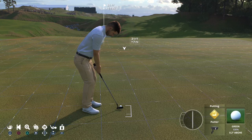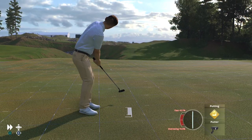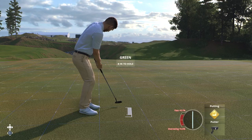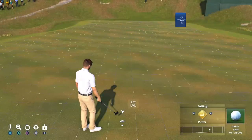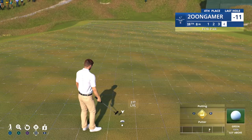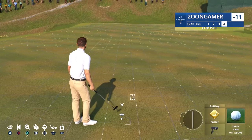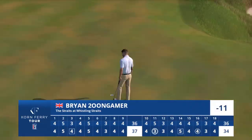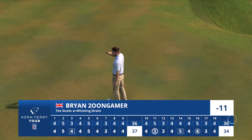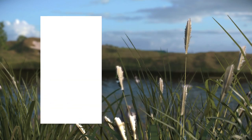This would be a great way to finish if this went in. Just trying to get it close, really. But that is a good line. Keep going. Oh. Goodness, that is not fair at all. Oh, that is not fair. That did everything but go in the hole. I'm happy with that though. 11 under. Fourth spot, I believe we've got. Yep, sole fourth spot. I'll take that.